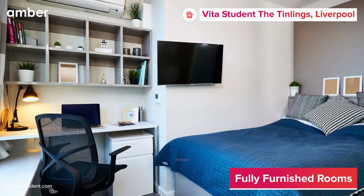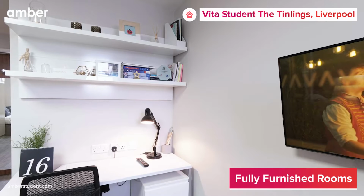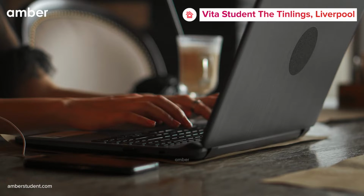Each room is fully furnished with a comfortable bed, ensuite bathroom, a private study desk, spacious wardrobes, and convenient wall-mounted shelves. But that's not all.